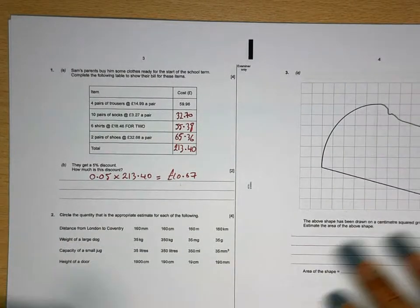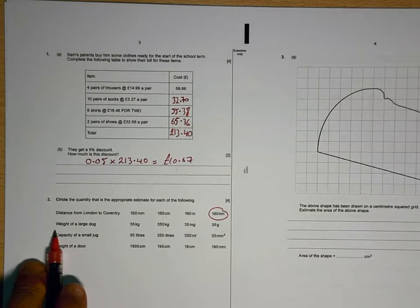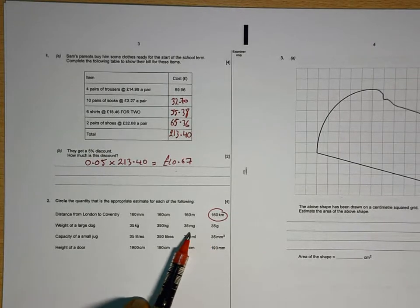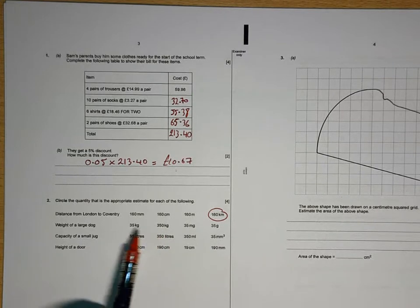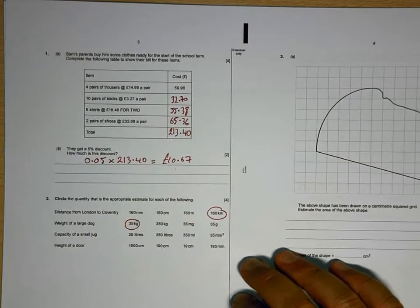Circle the quantity that is the appropriate estimate for each of the following. So distance from London to Coventry is going to be kilometres. Weight of a large dog. Now grams is small, milligrams is even smaller, so it's one of these two. 350 kilograms is not far off half a ton. Half a ton would be 500 kilograms, which is daft, so a large dog, that would be sort of half the weight of a man.